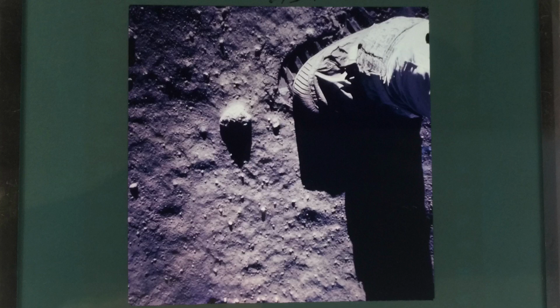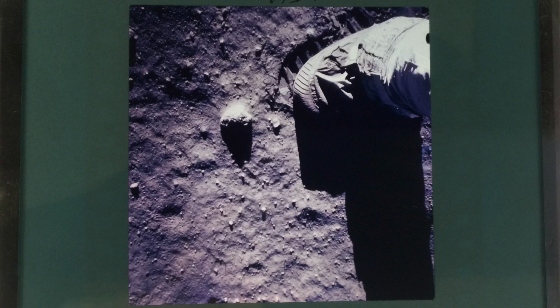I got to actually hold this one, unlike everything else you've just seen, and this is an original NASA film slide, one of the most famous pictures ever taken. This is Buzz Aldrin taking a picture of his boot and boot print on the lunar surface.